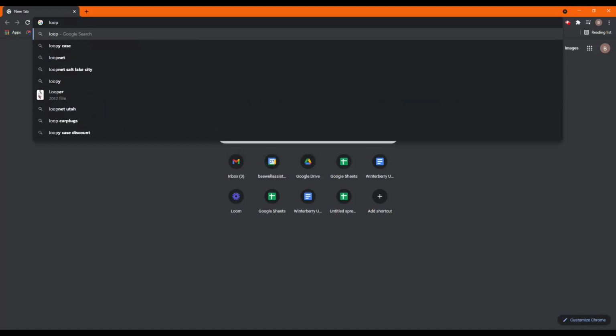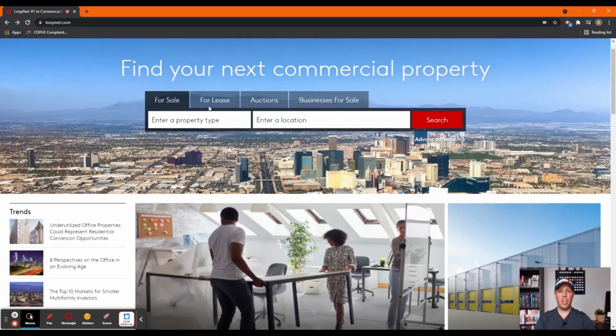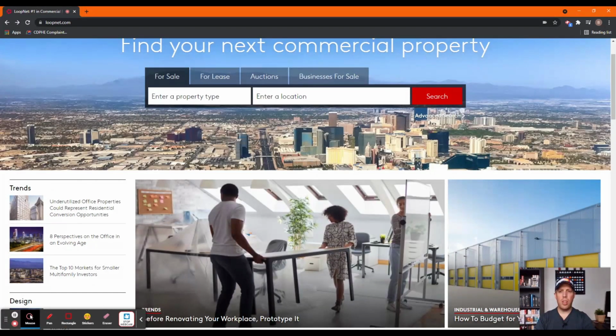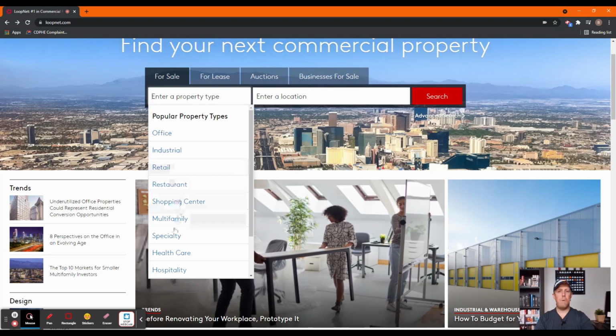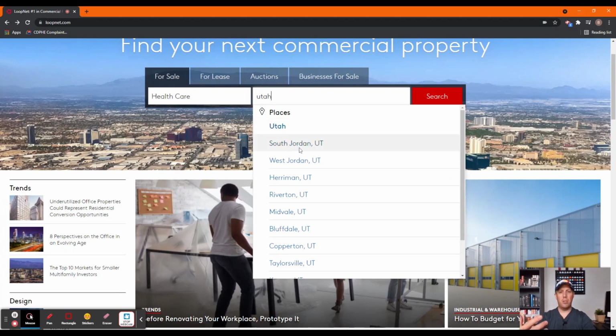So you just go to loopnet.com. There's for sale, there's for lease, there's auctions, there's businesses for sale. We're just going to do for sale, and we're going to enter a property type, and we're going to do healthcare. And right here, we're just going to do Utah. You can see it gives me city, state. If I wanted to look at county, I could do a specific county, Utah County, Salt Lake County, but I could do the entire state.